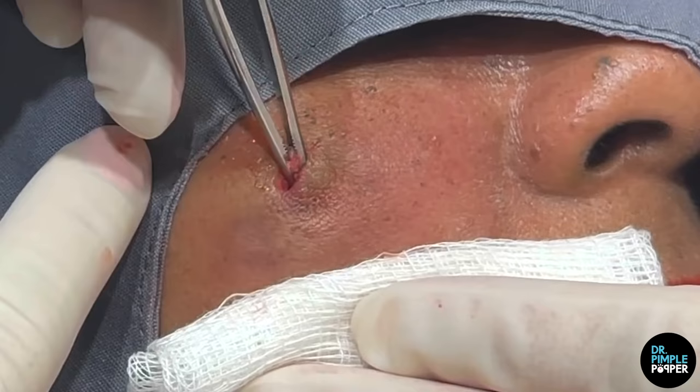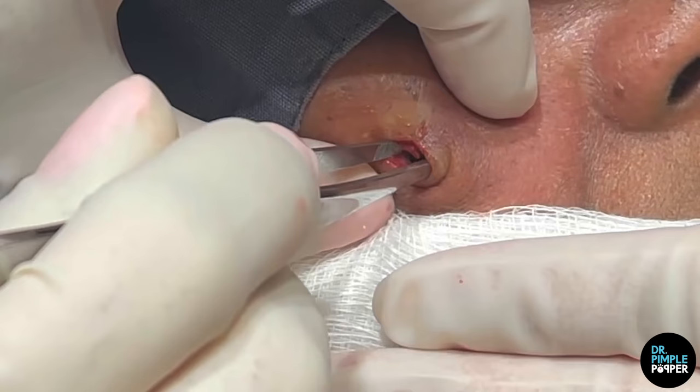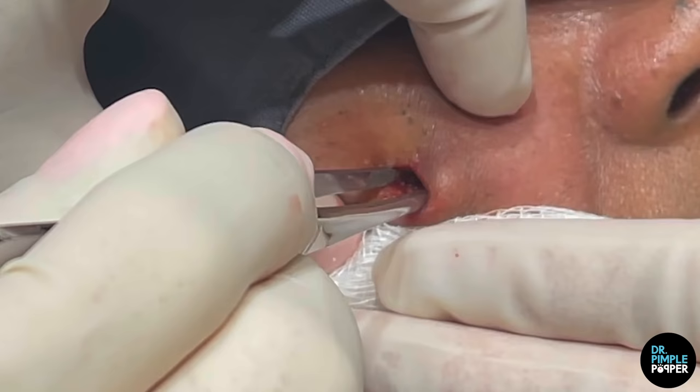I used to try to put Colgate on it. It just wouldn't dry up. No, because it's a cyst under there. And it's just partially broken down, so I just have to take my time and really work it out, since I'm trying to get it out of a small little area. So just make sure I'm not tugging on your heart or anything.